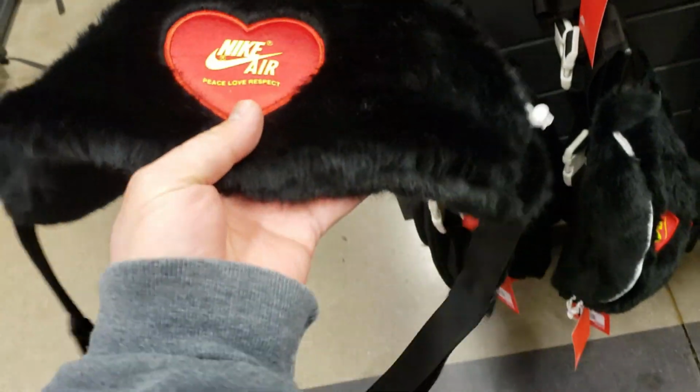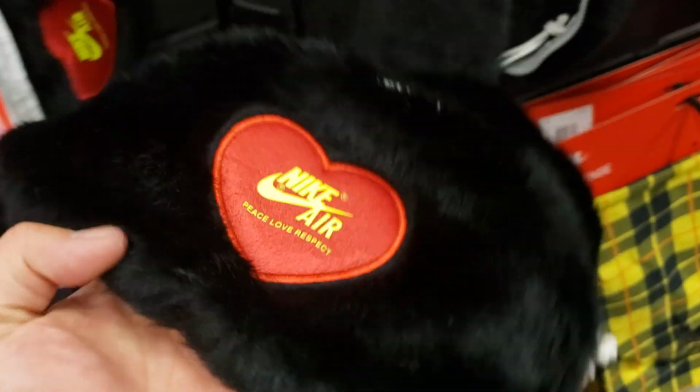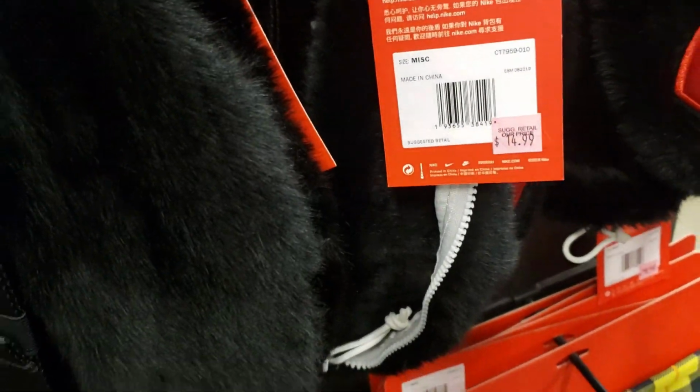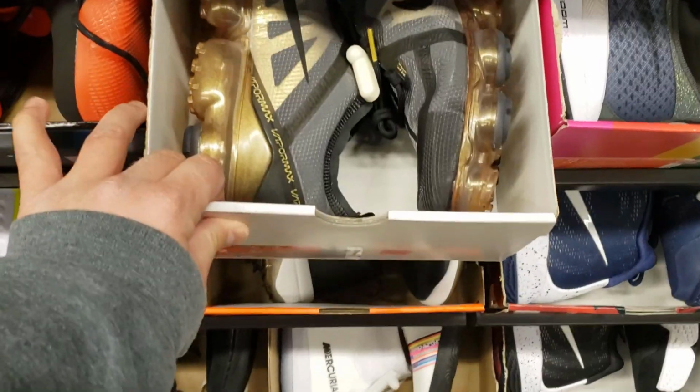Here you go. What do you guys think about these fanny packs? Fanny packs are coming in, right? And you got that, what the hell? You got fur, I guess? It's just straight fur. But yeah, man, look, peace, love, respect. 15 bucks and you get 20% off. Yeah, those are terrible. I saw those back.